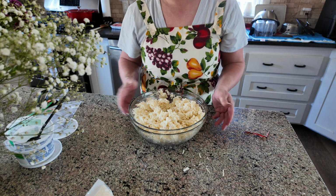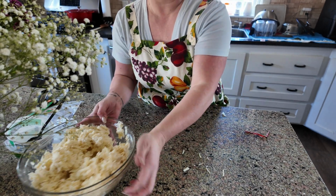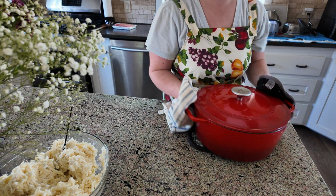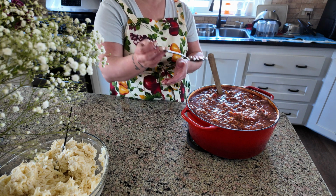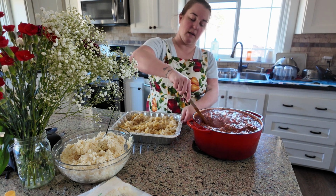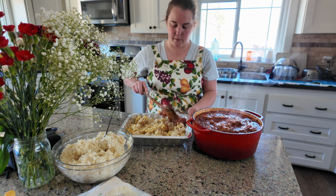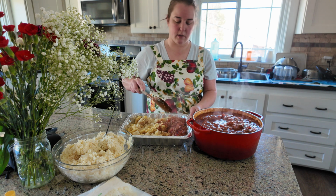All right, we've got that mixed up, so that's looking pretty good. Pop that to the side. Ooh, this is a big pot. Okay, we're gonna give this a quick taste test before we add it to our casserole. All right, I'm gonna show you how to do one completely, and then I'm gonna speed through the rest of them because we've got more to go. So this is a nice big batch.